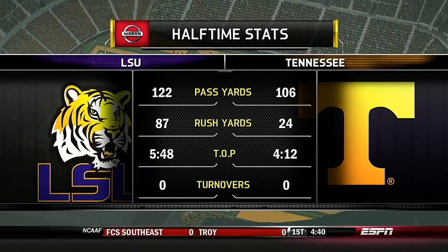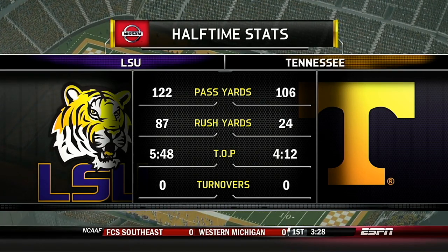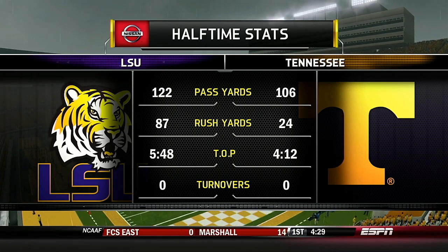That's it for us here in the studio. What are you going to do in the second half of the game going on? Yeah, I'm going to kick back and watch all these monitors. We'll keep you up to date on everything going on around the country right now. Time for the second half with Brad and Kirk.